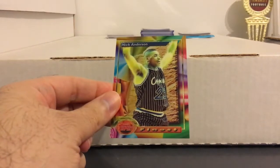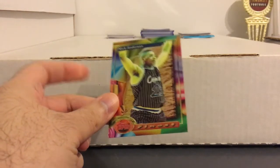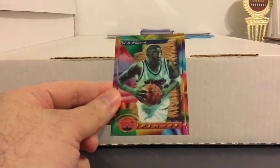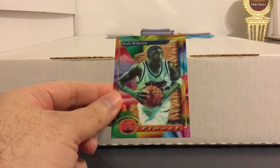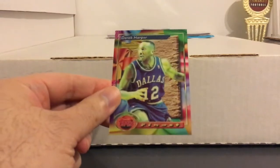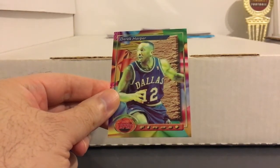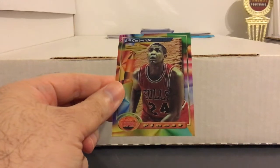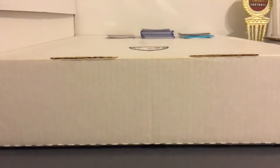Nick Anderson, he was a really good shooter, but he missed 2 big free throws in the finals one year. Walt Williams, I remember they called him the Wizard, but to this day I still don't know why they call him the Wizard. Never found that out. Derek Harper, I think that was the year he got traded to the Knicks, or maybe got traded away from the Knicks. Bill Cartwright, another good old school Bull right there.